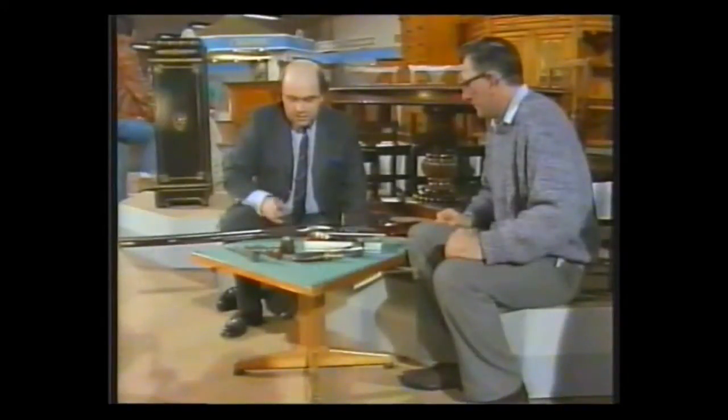He had it, bought it when I was a baby. It's been in the family ever since. Splendid. I am of the opinion that this gun with its accessories would be worth 2,000, 2,500.